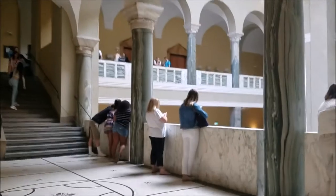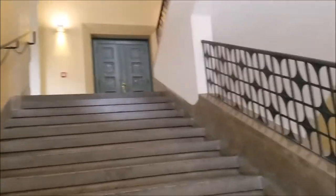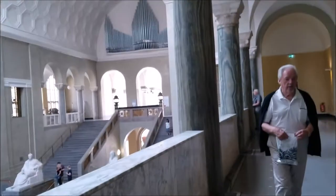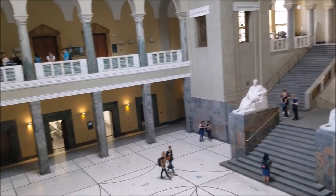Somewhere from up here, not sure which balcony, if it's the one on that side, this one right here, or the one up there, but one of these balconies is where Sophie threw all those pamphlets with all that information that got her and her brother arrested and on trial. Wow, it's beautiful.